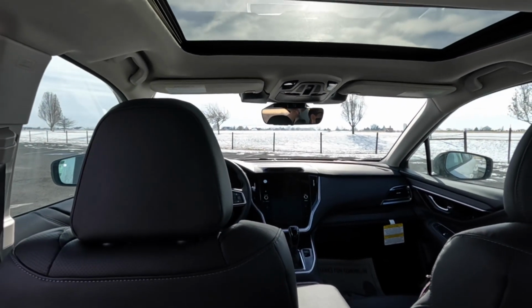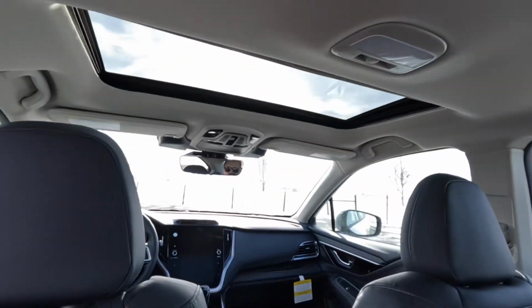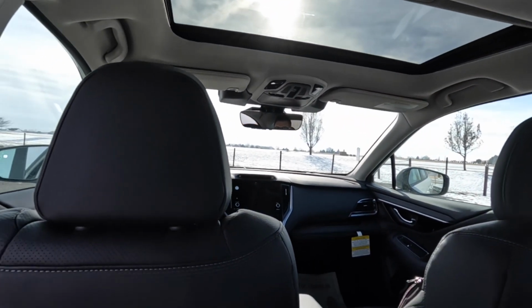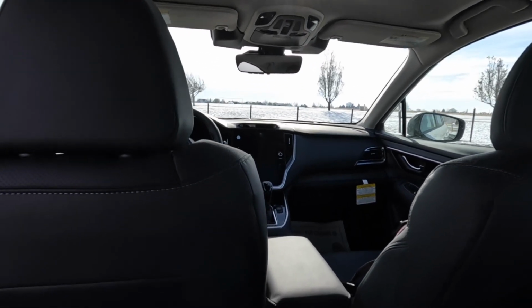The roof height, I feel like, could be a little bit better. You can kind of see there is somewhat of a cutout. But if you have spiky hair or if you're over 6 feet tall, the seats don't recline like they do on the Outback, so that is something to consider. Otherwise, I'm having a good time back here at 5'11".